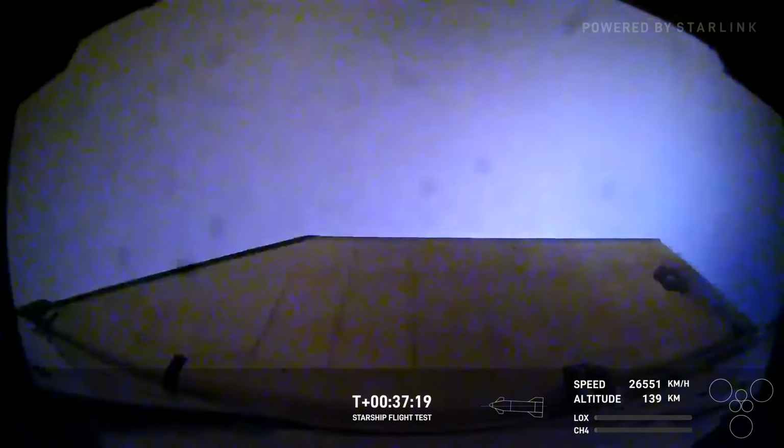They don't require nearly as much gas to pressurize as your main tank, so they're really useful for any in-orbit maneuvers and then for landing burns. So if we make it to a landing burn today, we'll be using them for that as well. So we should be coming up in just about the next minute. Should be under a minute now away from that expected ship burn.